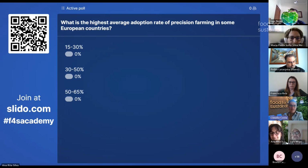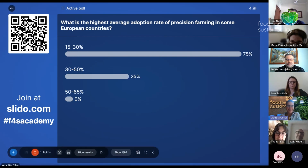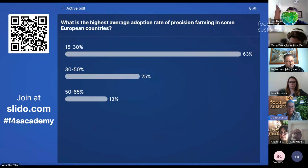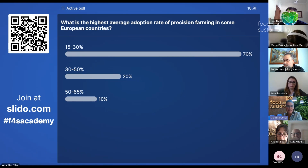Okay, so the first one relates to adoption rates of precision farming. If we consider the most digitalized European countries, do you have an idea what the average adoption rate is in these countries? And while you vote, it's true that artificial intelligence and machine learning keep improving and revolutionizing mainstream applications, and they keep bringing new applications to the market. But particularly countries like the Netherlands, Germany, Denmark, and France are at the forefront of precision farming. Do you have an idea what sort of adoption rates these countries have? And we are talking about the most digitalized countries. Let's see if everyone has voted. Yes, I think we have a winner.